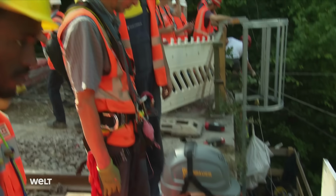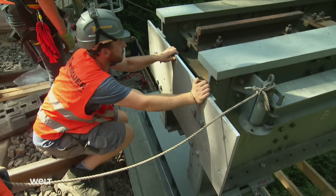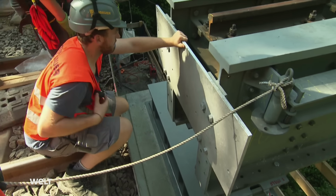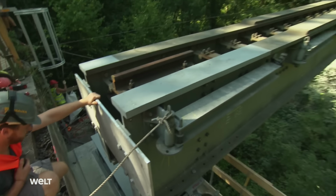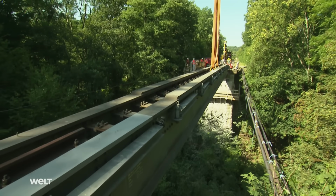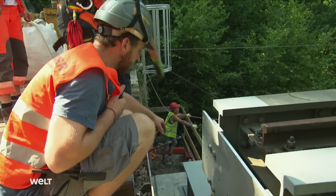Stop. Thomas? Hans, how does it look on your end? I'm centered with the rail now. Looks good from our side. We can now lower another meter, so we're 10 centimeters off. Thomas, lower slowly. Can someone go down there, please, so we can push it a bit from below?